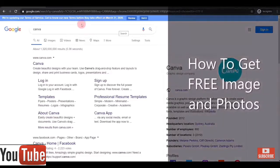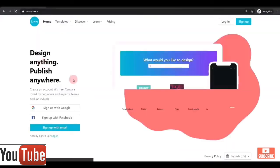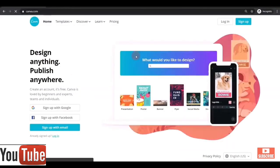Now I want you to go on Google and type in the keyword Canva. You'll have to find such an organic result where you'll get this word here called Canva. You have to click on that, and quickly let me show you how to sign up. It's just simple. You don't have to use anything.